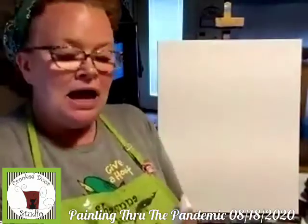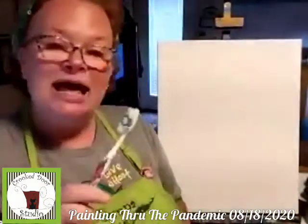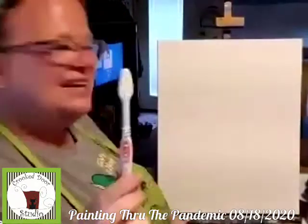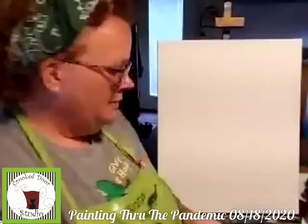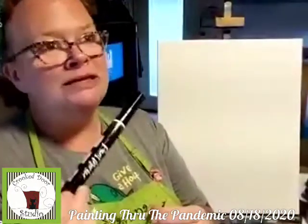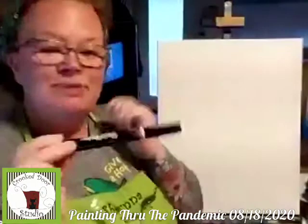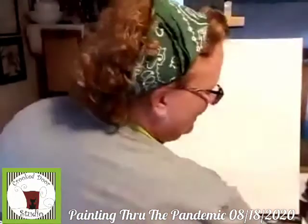Okay. I also have a toothbrush. I'm going to use this to splatter my stars in the sky, and I'll show you how to do that when time gets close. He doesn't have to live in the water cup. I'm just going to lay him to the side. And then extra supplies, I always keep a paint marker. I say it every week. I am really bad at signing my name with a brush, so I always keep a paint marker handy to be able to sign my paintings. Okay, just something I have in my art bag.